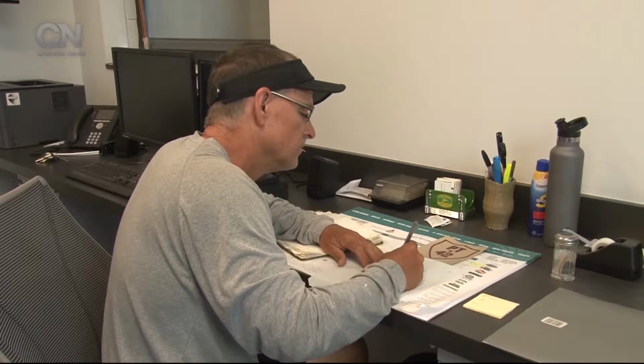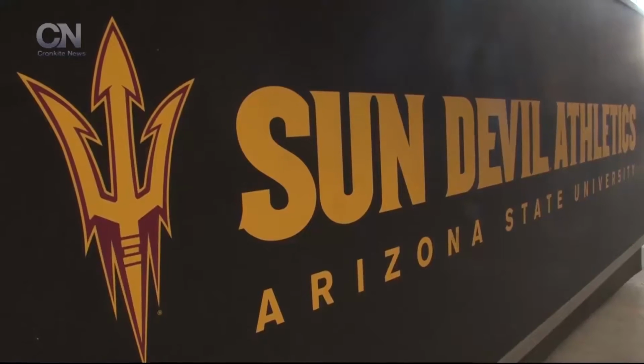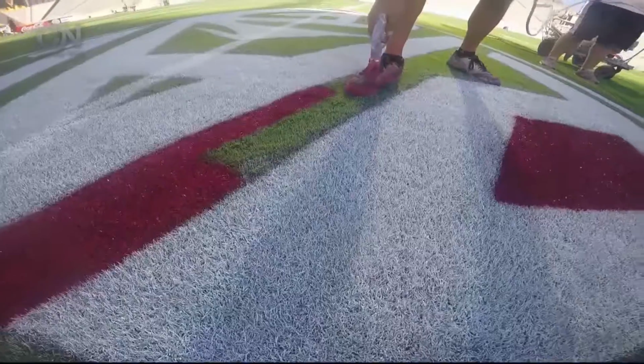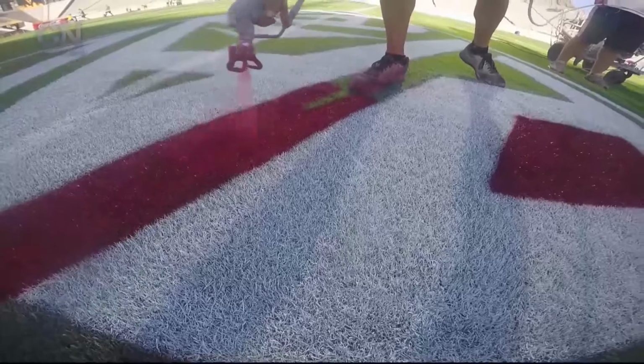Meet Brian Johnson. He's been the groundskeeper at ASU since 1984. I did an internship here at ASU for my last semester of college, working with all the athletic fields, and then they had a full-time job open up. It's not just a field to me. I'm walking around and treating it like it's my child.